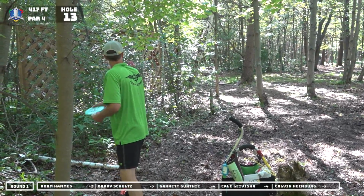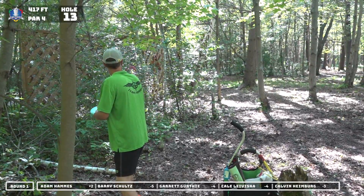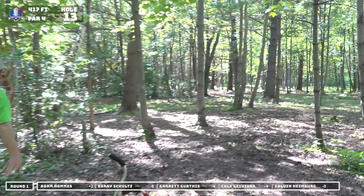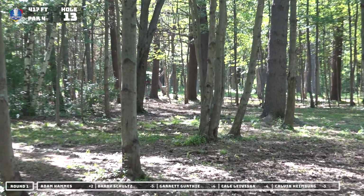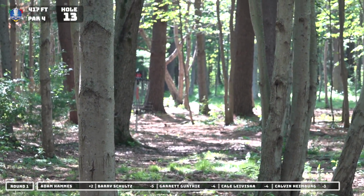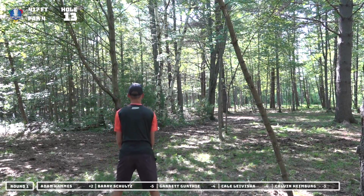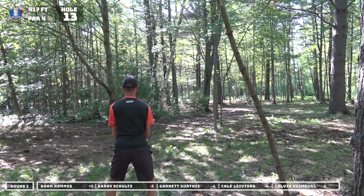Well, it looks like actually, I think they maybe are listing it as a par 4, which would make more sense because if you take a 3 here, you've thrown a couple of really good shots, and if you somehow get it, you deserve an eagle. This is kind of a tweener, though. Sure. Yeah, a 417 foot par 4 seems weird. Weird, yeah. I agree with that.